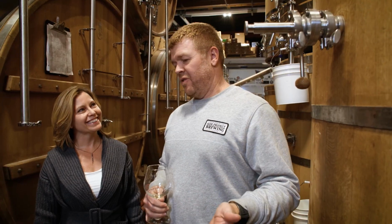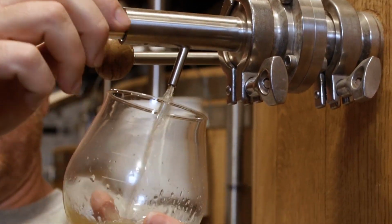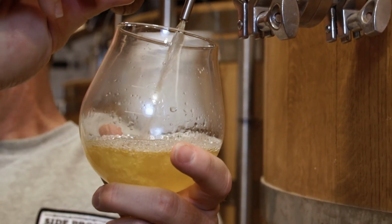This is our oldest foeder that we own from Foeder Crafters, and it produces just really beautiful beer. It's 8 years old, and the beer is not. We do a Solera method, so we pull the beer when it tastes great, then we'll refill it, pull the beer, it tastes great.